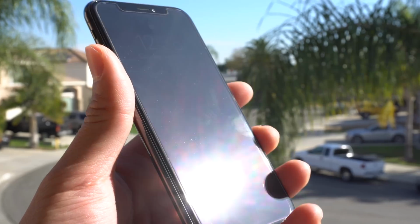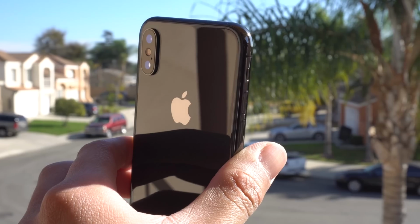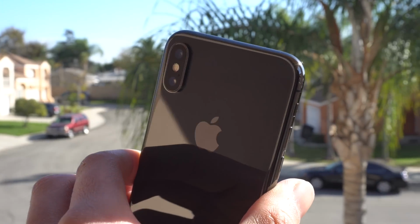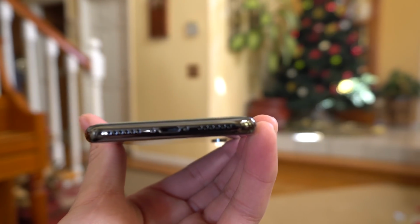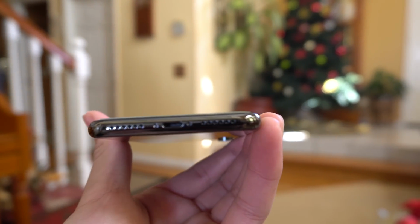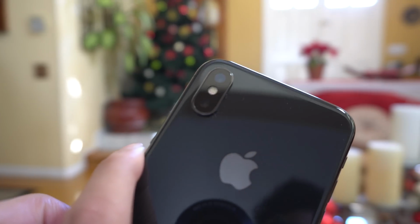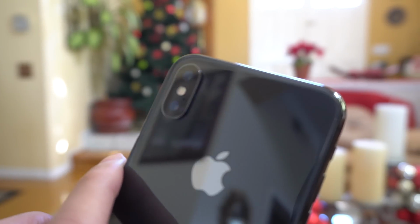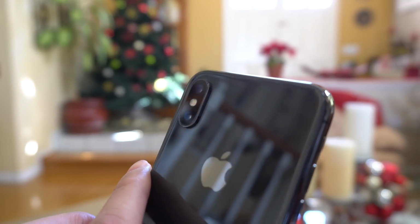The design is what stands out when you first pick up the iPhone X. With the iPhone X, Apple has gone back to the glass back. This will allow for wireless charging, but also means the phone will be more fragile than recent models. The frame of the phone is a very shiny stainless steel. And honestly, the iPhone X, and especially this space gray model, look and feel really great. The glass on the front and the back go seamlessly into the frame, and the entire device just feels very premium and top of the line.